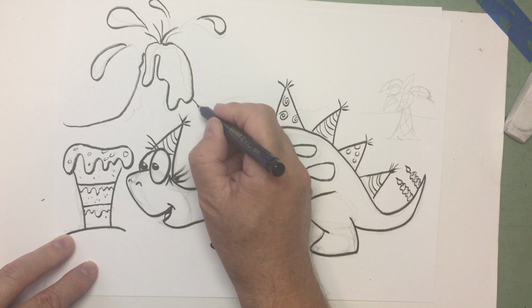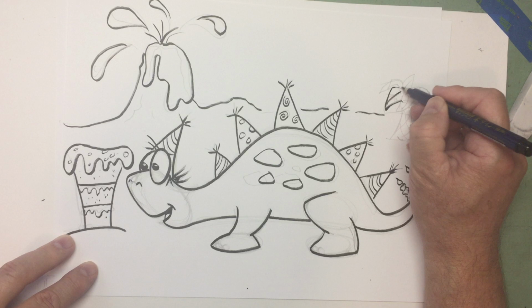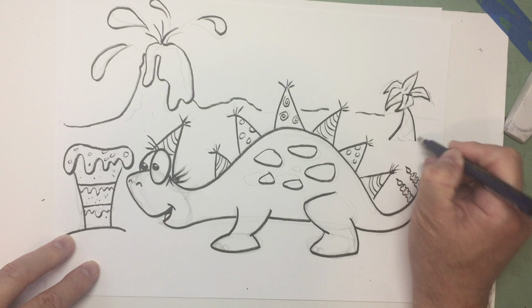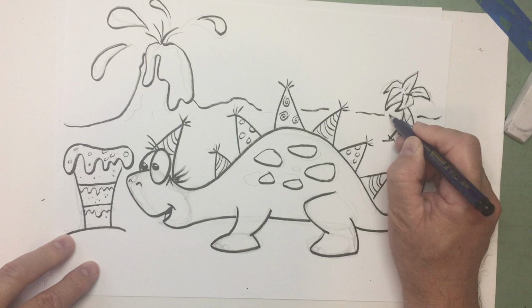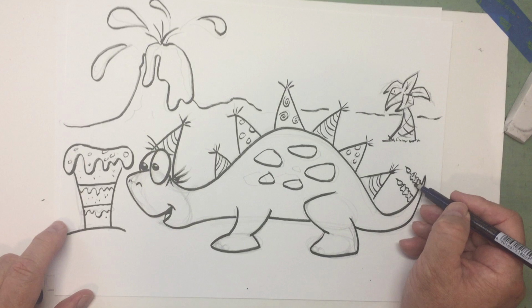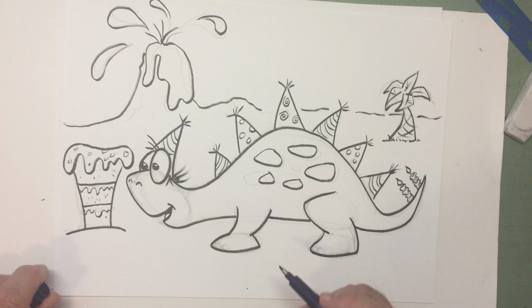Okay, real quickly. Little tree over here. All right, that's kind of fun. Look at that. Birthday candles on his tail. He brings his own candles. Yep, there's the birthday Partysaurus with the ice cream volcano. Boy, oh boy, this is kind of fun.